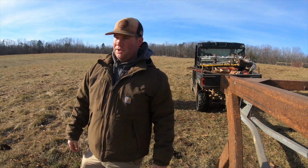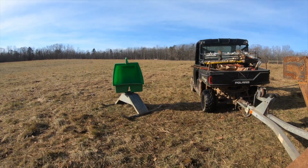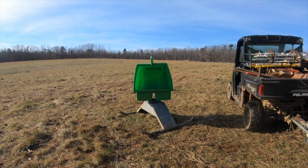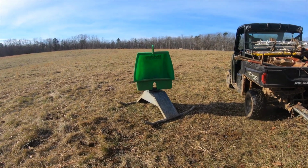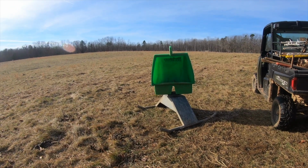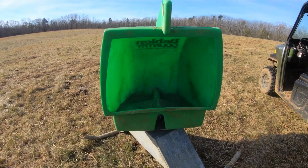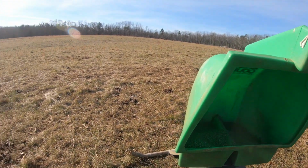Free choice mineral all year long, and I'm also feeding the high mag all year long. This one does have garlic in it. I'm not sure I can say that the garlic exactly deters the flies 100% in the spring and summertime, but the cows seem to like the garlic in there, and if we can do a little bit, then why not use it? So high mag with garlic, and that's what our minerals are for now, and the cows seem to like it, so we're going to keep on using it.